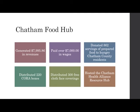It paid out over $7,000 in wages to Chatham County residents, donated 862 servings of prepared food to hungry Chatham County residents via the local partners, the Chatham County Health Department, Chatham Housing Initiatives, Communities In Schools of Chatham County, and the Salvation Army of Chatham County. It distributed 220 CORA food boxes, which was the free food box that was available to hungry residents.